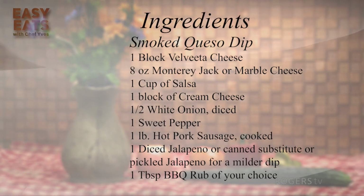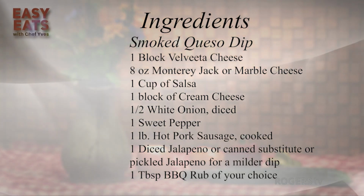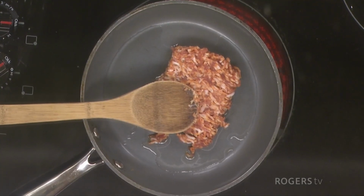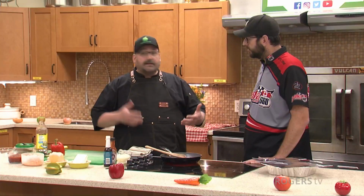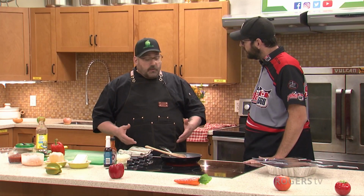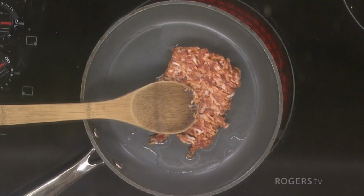For this recipe, I'm just going to use some chorizo sausage. Okay. So what's chorizo sausage, and what makes that different from other sausage? So chorizo is just basically the way you spice your sausage. So it's a Spanish or Mexican origin. So seeing that queso fundido is basically a Mexican type dish, we're going to use the appropriate sausage, but that doesn't mean that you can't use whatever you want or whatever you have in the fridge.